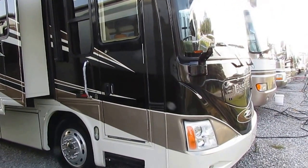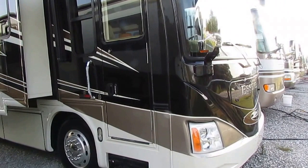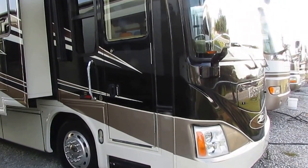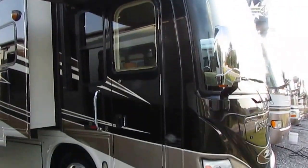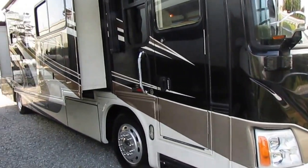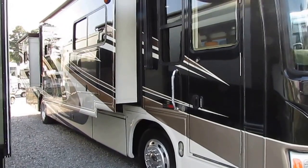Today we're looking at a 2009 Damon Essence Model 40B. This is a 40-foot, 6-inch long diesel motorhome, full body paint, beautiful condition with 41,000 miles on it.